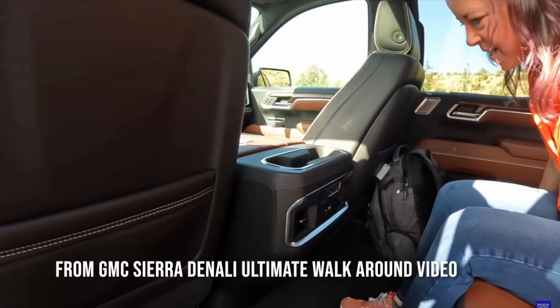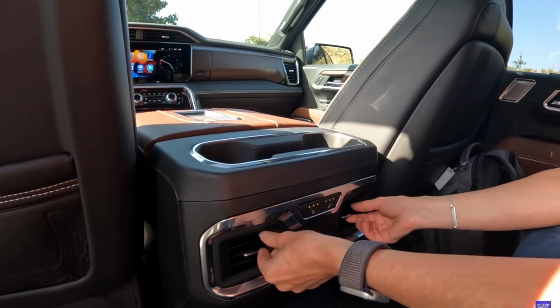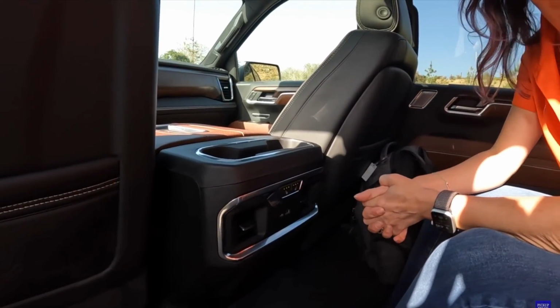In the back seat, you have heated seats, which I appreciate, as well as USB-C and USB-A charge ports and air vents. But what's missing back here, Tim? Yeah, there's no controls for the person back here. Yeah, so $82,000. $82,000. I'm just going to repeat that one more time. $82,000.